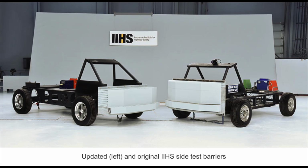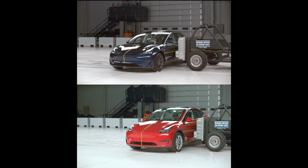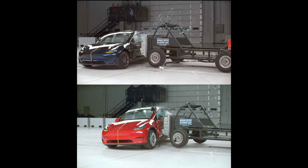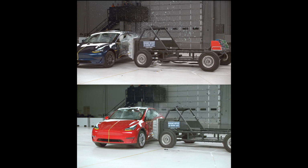The last clip released by the IIHS is of the side impact test. Know that though the IIHS changed the sled in 2021, the Model Y test was performed with the older sled that was used for testing the Model 3. It weighs 3,100 pounds and impacts the vehicle at 31 miles per hour.